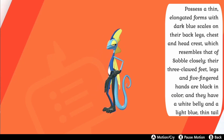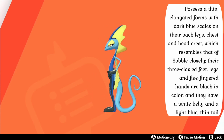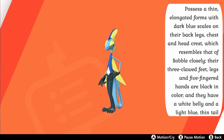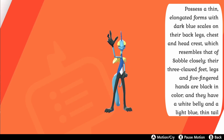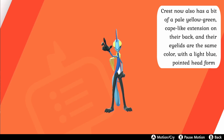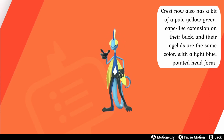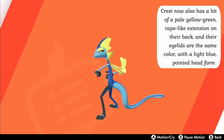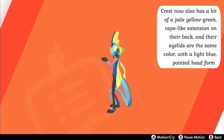The final evolution Inteleon have thin, elongated forms, with dark blue scales on their back legs, chest, and head crest, which resemble that of Sobble closely. Their three-clawed feet, legs, and five-fingered hands are black in color, and they have a white belly and a light blue thin tail. Their crest now also has a bit of a pale yellow-green cape-like extension on their back, and their eyelids are the same color, with a light blue pointed head form to complement their seemingly laid-back appearances and stance.